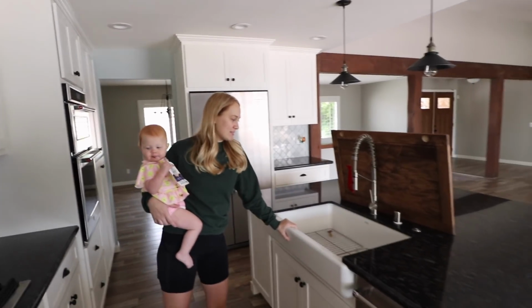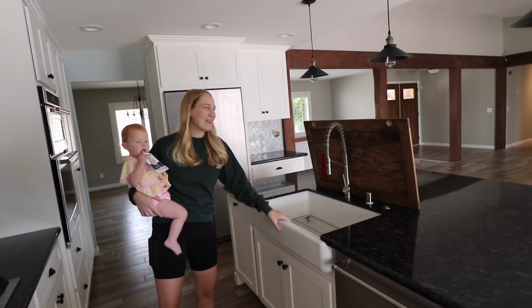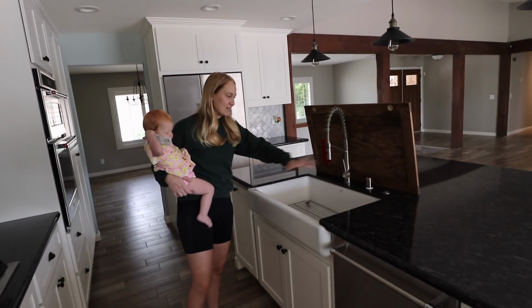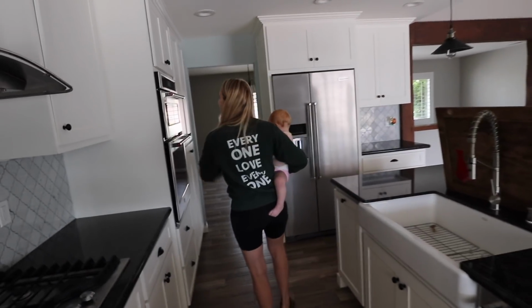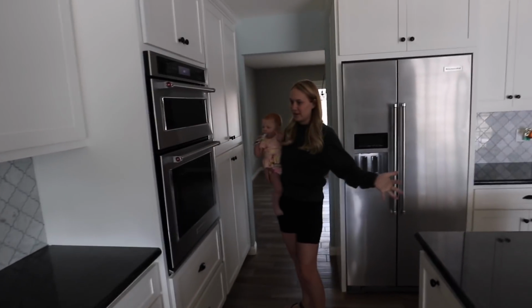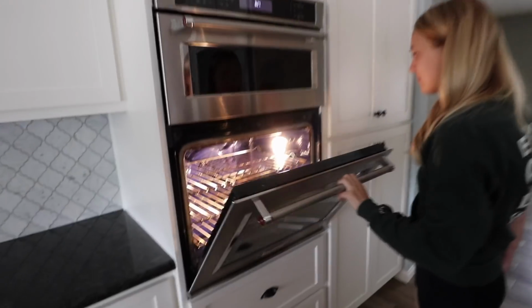Yeah, so this is, you'll see why, but this is gonna be Emma's bath for the next couple weeks. 2 weeks probably. But I love this, like, more room to put dirty dishes, which is probably not good. We have all brand new appliances. They let us keep them as part of the deal, which is amazing. They're KitchenAid, and we have like our oven right here.